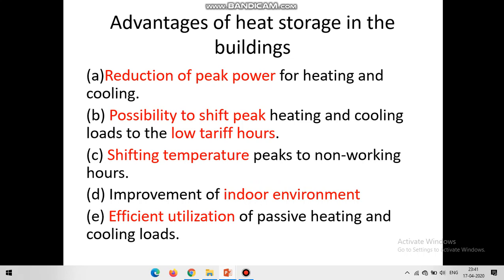Similarly, the third one is shifting temperatures from peak to non-working hours, the same as the above function. And the fourth is improvement in indoor environment, meaning we will get a better, moderate internal environment rather than very hot or very cold temperatures inside the room. The thermal energy storage takes away a small amount of heat or gives out heat depending upon the conditions, and it will keep a moderate indoor environment inside the house passively. Similarly, the fifth is effective utilization of passive heating and cooling loads. So these are the 5 advantages of using a heat storage system in a building.